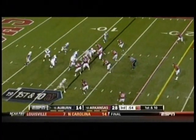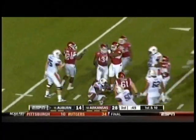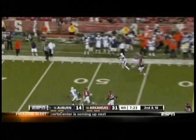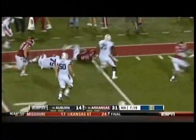Whoa, what a hit by Franklin. Hello, Michael Dye. Frazier, they're gonna let him throw here. Long and intercepted again by Tremaine Thomas. Second time tonight for Thomas.